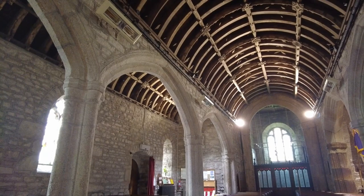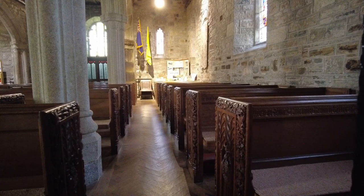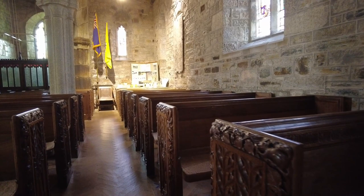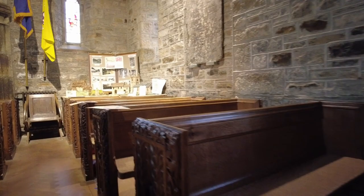Because it's a bit dark in here, I'm going to go to the back of the church where there's some light. But as I walk down past these pews, every one of these pews is beautifully carved, and they are supposed to be all different. I'm going to have a closer look at one or two when we get into a bit more of a lighted area here.